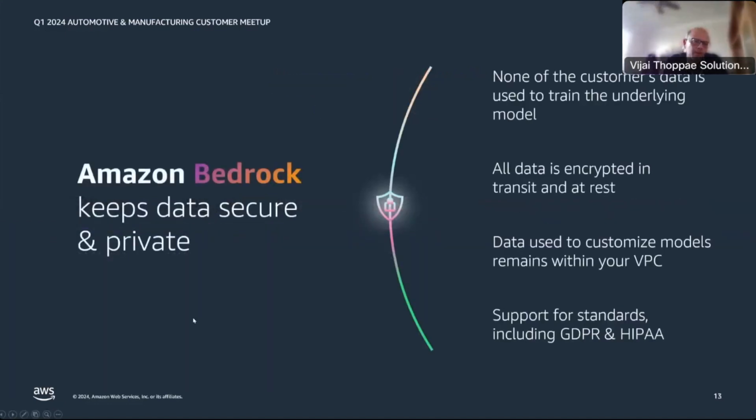And then, of course, security and privacy is a key one that we are taking seriously as well. The customer's data is not used to train these models. All data is encrypted, both in transit and at rest. And data used to customize a model remains within your VPC. For example, if an OEM wants to train with their customer data, they can train it and develop their own LLMs within that VPC. And of course, from a standards perspective, it is GDPR and HIPAA compliant as well.